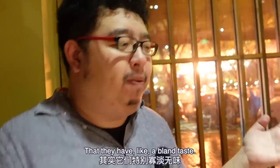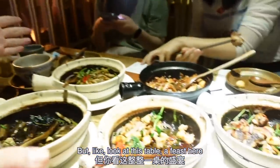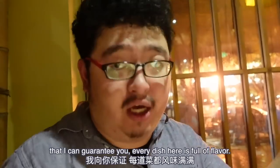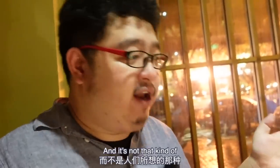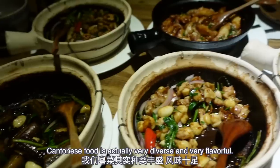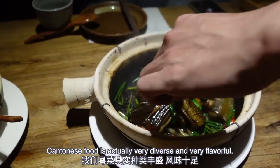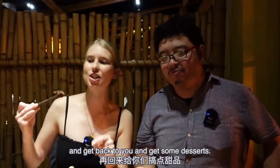A lot of people are saying Cantonese food is like overhyped. They have like a bland taste, but look at this table of feast here that I can guarantee you every dish here is full of flavor. It is not that kind of stereotypical Cantonese food that people are thinking about. Cantonese food is actually very diverse and very flavorful. We're gonna finish this meal and get back to you and get some dessert.